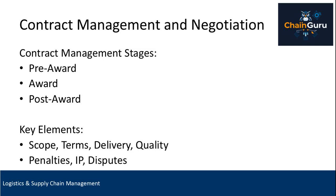It involves planning the procurement strategy, preparing and issuing RFPs or RFQs, and evaluating suppliers. The focus here is on selecting the right partner and setting clear expectations from the start.